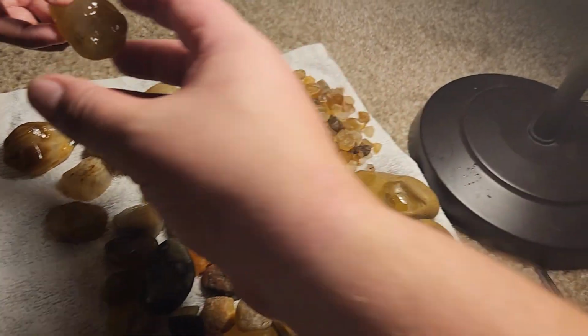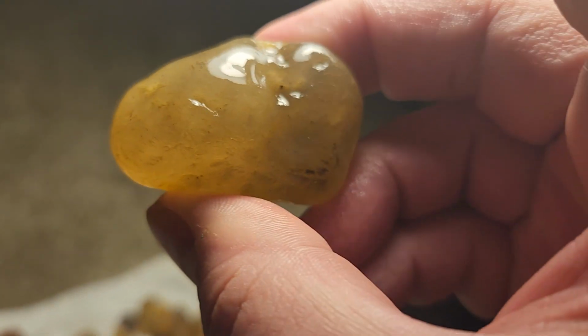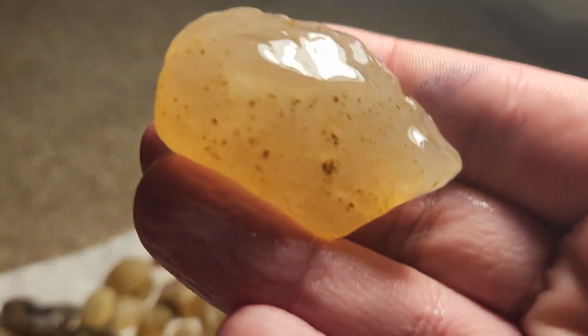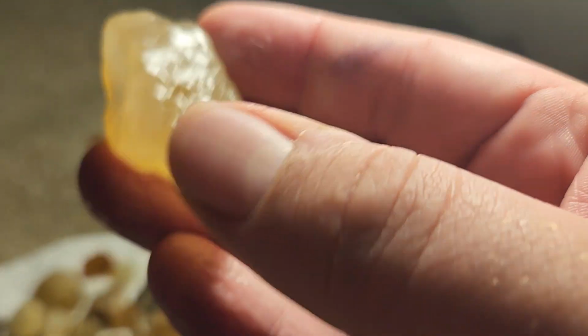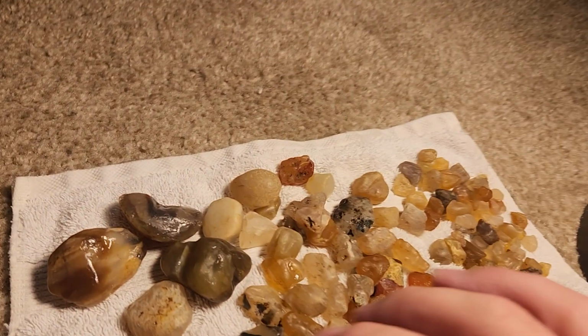Next we have this one. Couple more pieces. So we have a nice, beautiful chalcedony here. No banding in this one, but a beautiful gem as well. And another chalcedony piece, which we're super excited for. You guys can see right in there, has some really unique characteristics to it. Just beautiful. And last, but definitely not least, our biggest find of the day.